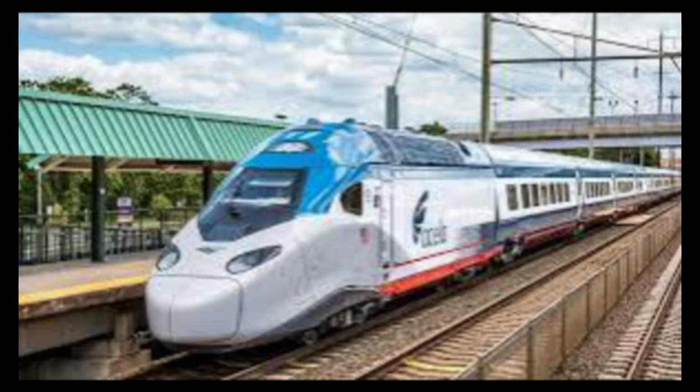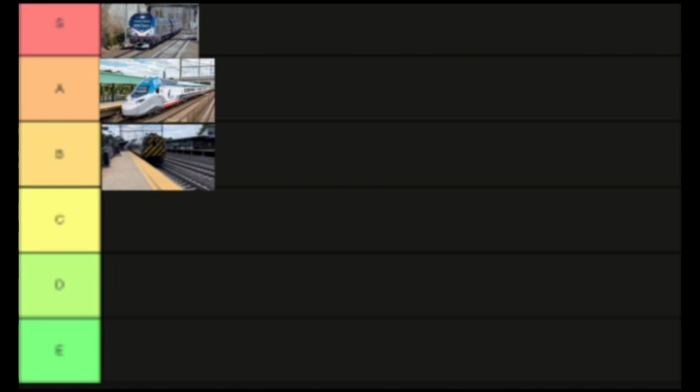Acela costs way too much money. I think it's A tier. Because really, you can get the Northeast Regional. It's way cheaper, and it has to be longer. But if you were riding it from Washington to Boston, that's a good reason. But if you're just riding it to Washington, that's kind of not a good reason.